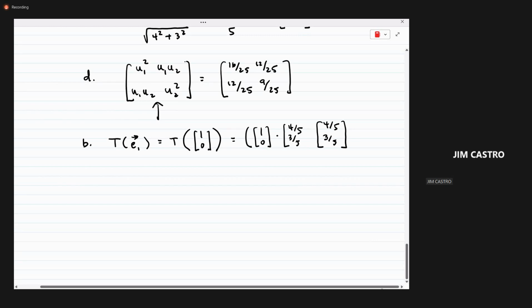I'm missing something there. Okay, so (1, 0) dot (4/5, 3/5) is just 4/5. So 4/5 times (4/5, 3/5) is 16/25, 12/25. Keep noticing this: 16/25 and 12/25.